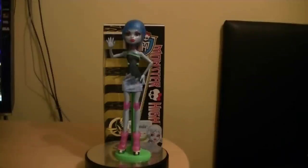But overall, really nice design to the outfit, and this is the one that she wore in the Friday Night Frights movie and in the Monster High Skultimate Roller Maze Wii game. So yes, she was available to play in the game as well.